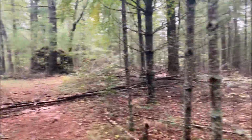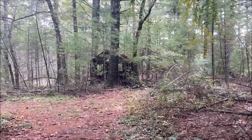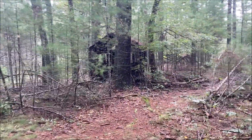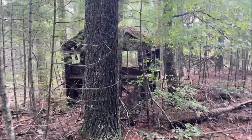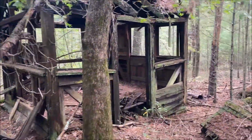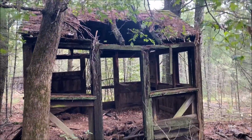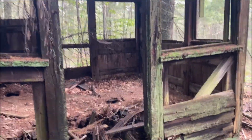Some of them look to be in better condition than others. I think we'll start at this one right here, which appears to be another cabin, another living space for campers. Yeah, check this out. This one is completely covered in trees and brush though. Not horrible condition, definitely compared to the others we've seen. You know, still got the structure intact. Yeah, look at that, pretty cool. Again, the wood just rotting away, covered in lichen and moss.